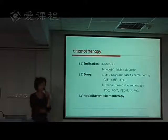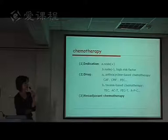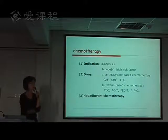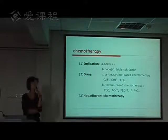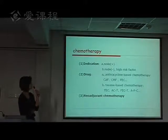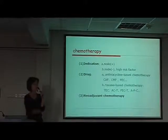And the systemic therapy, the first is chemotherapy. Chemotherapy is more popular in breast cancer therapy. For those patients, we should use this method. The first group has a metastatic lymph node, and the next group is node negative, but she has some high risk factors.